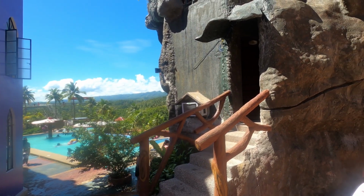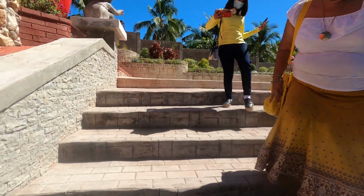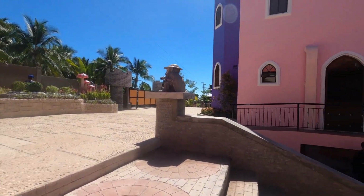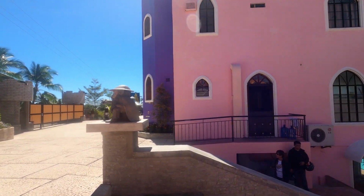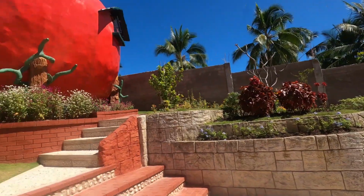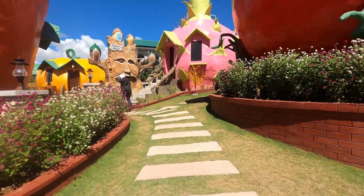Oh, this is like the big swimming pool. It's like pink purple. It's most of the girls' favorite color. And I don't know what is here. Oh, so these are rooms you can rent to stay overnight? Yes.